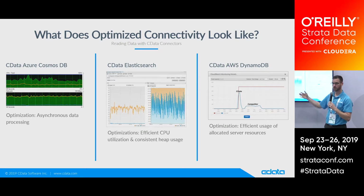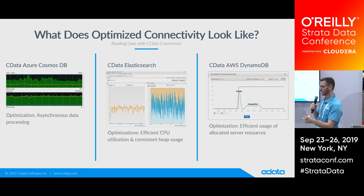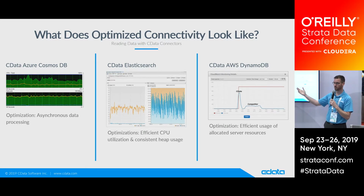The next example, same Java application, reading data from Elasticsearch, and here we can see we're using a significantly higher amount of the CPU to process data, and we're making the most of that allocated heap. So the Java heap that's been allocated for the Java application, we're using a consistent amount of that. So again, demonstrating that we've optimized that connectivity, so making the most of the high performance data warehousing that you have available.